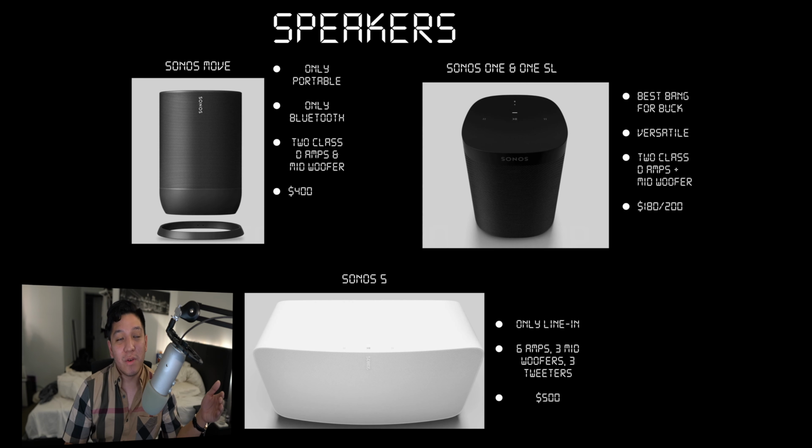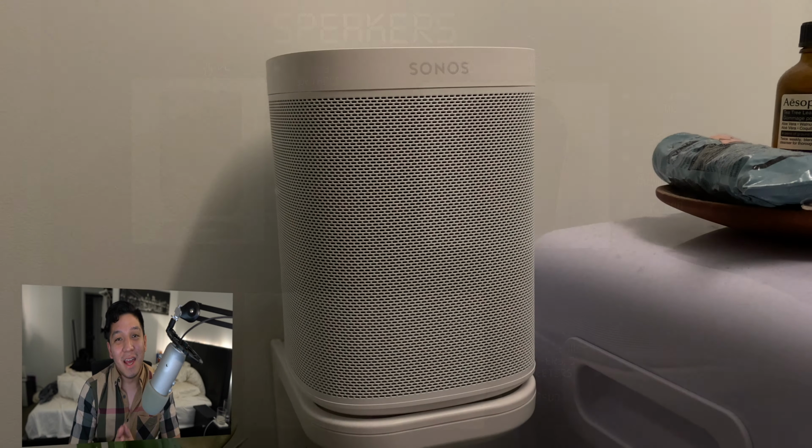For example, I bought the previous generation Play Ones years ago, and I bought just one of them to test out and dip my waters in the world of Sonos. I eventually got 2 of them, eventually got the full surround setup, and then it's progressed as the journey has gone on.